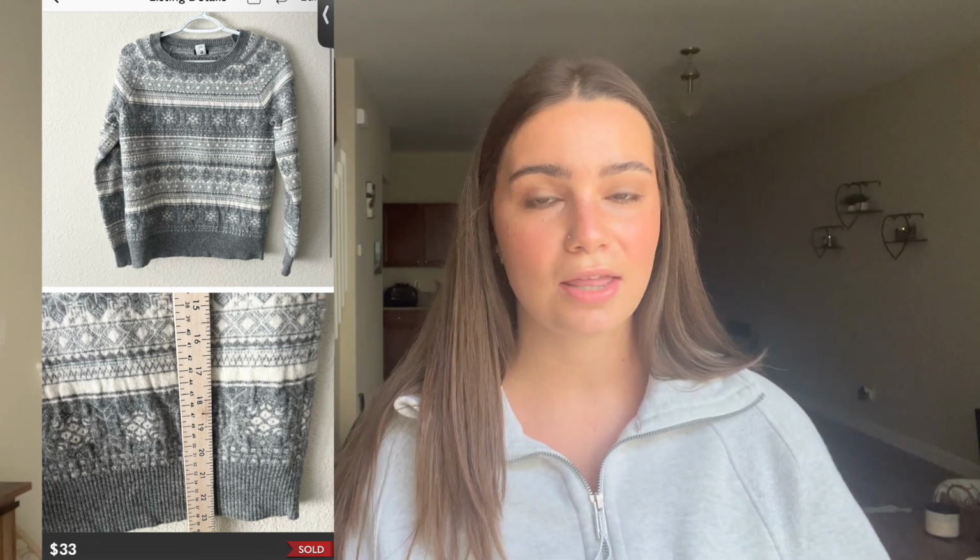This I picked up because I knew we were coming into the winter time. This was a women's J.Crew. It was a wool little white snowflake sweater. I thought it would do really good for the winter time. I only paid $5 for it. It was a wool cashmere blend sweater, and I sold this on Poshmark for $33.